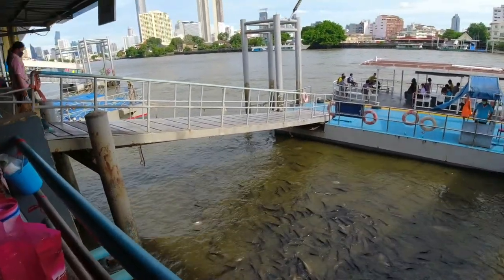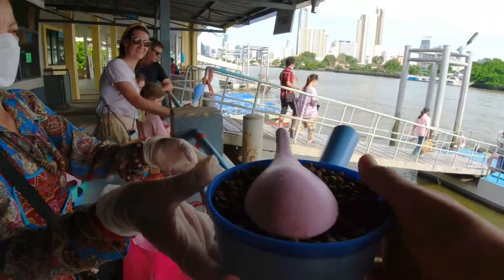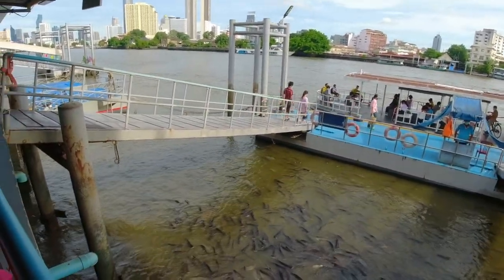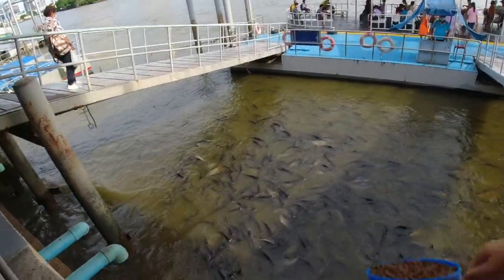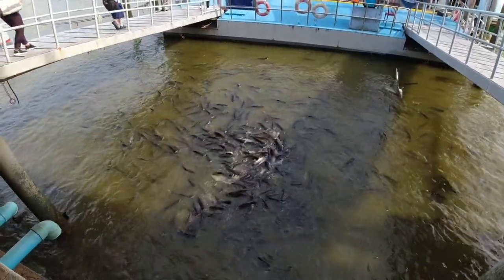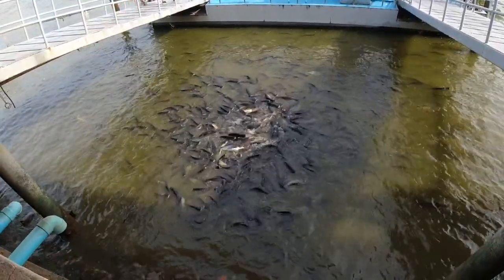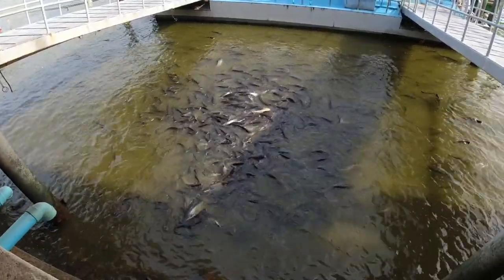Can I throw the whole bucket in? Alright. If I put it all in at one time, is it going to be like a nuclear fish blast? Okay, one, two, three! Alright, there we go.